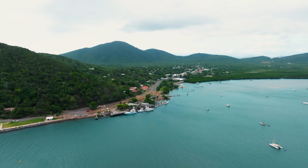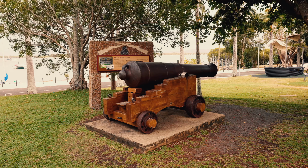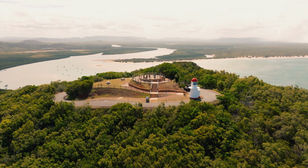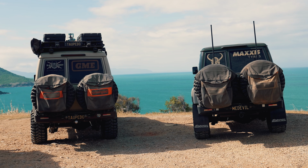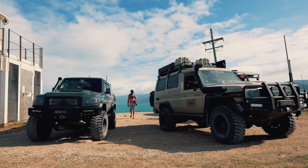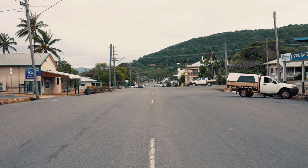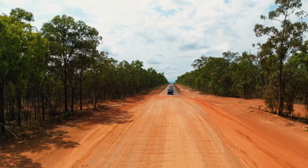Cooktown was also the main port for getting gold out during the Palmer River Gold Rush years in the 1870s. Suffice to say, Cooktown is a beautiful little country town and has heaps of cool lookouts and vantage points to take in the incredible local scenery. Not only that, but if you're touring like us, it's a great place to stock up on supplies before heading further north. Even the most basic necessities are hard to find on the peninsula north of Cooktown.